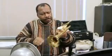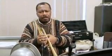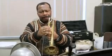But you see these valves here are usually 3. Some instruments have 4 valves, like the piccolo trumpet has 4 valves to extend the register down and to make other combinations of the instrument play in tune. The theme of the third movement goes like this.